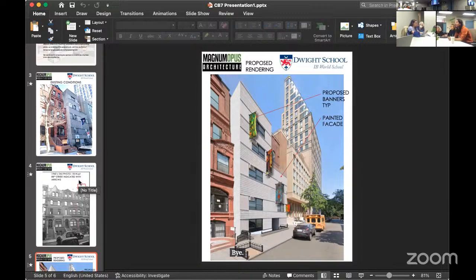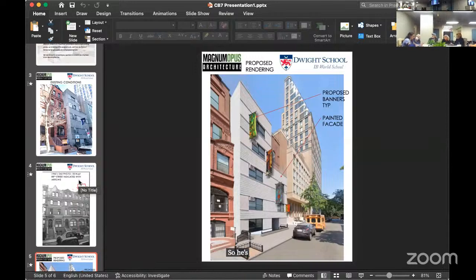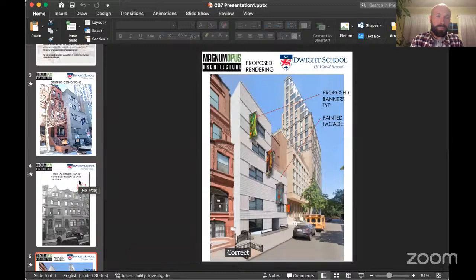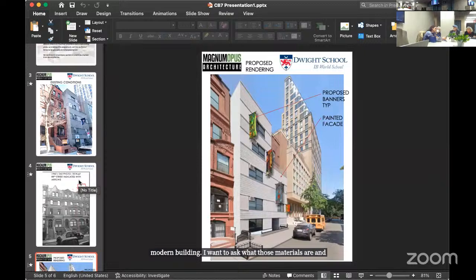Oh, just wait. And the school has several buildings, right? Yes, sir. So the building to the left would not be affected by this proposal, is that correct? Correct. And can I just ask also the materials of this modern building? I want to ask what those materials are, and is the paint proposal part of what's before us at LPC as well? And if so, what is the paint proposal?